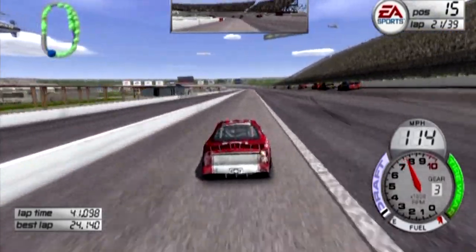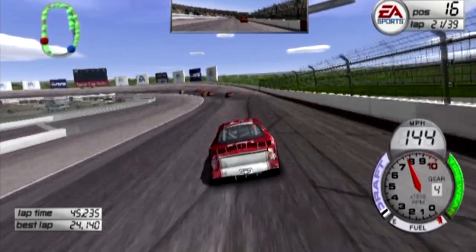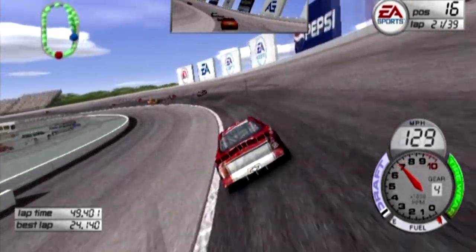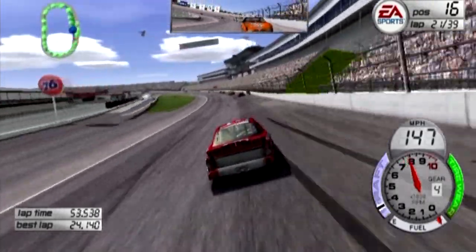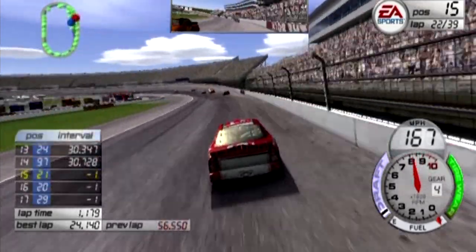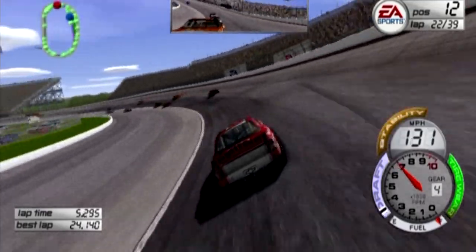Okay, we're 15th right now, falling back to 16th. Tony Stewart's going to catch up to us. I believe that's him back there. That is. Couldn't tell if that was him or Scott Wimmer. Almost called him Frank Kimmel there. Leaders down pit road. We're going to unlap ourselves, looks like. And yeah, we go ahead and unlap ourselves, and we're going to shake out 12th.